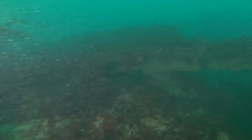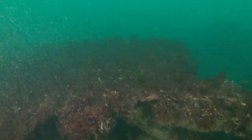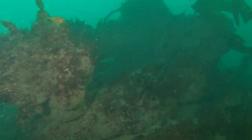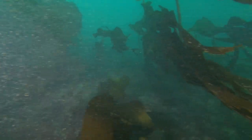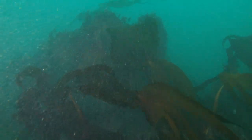So this vessel we know was carrying pig iron, and she was travelling from Middlesbrough down to St Malo. And unfortunately, she succumbed to bad weather, and at 3 o'clock in the morning it would have been very dark and also foggy, and then she ran aground.